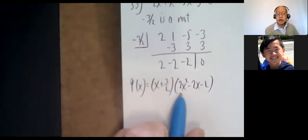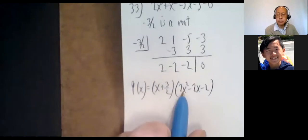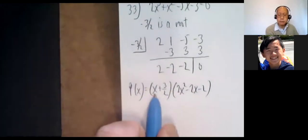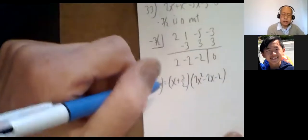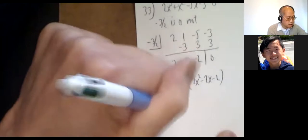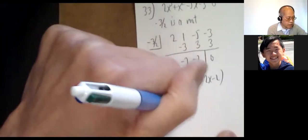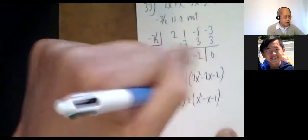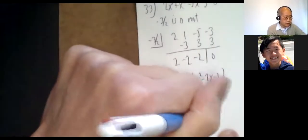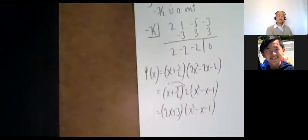This is clumsy, but see how all of these have 2? I'll factor out the 2 and distribute over here. And that's generally what you should do, so you have integer coefficients as much as possible. So x plus 3/2, 2 times x squared minus x minus 1. And now distribute the 2 here. So I get 2x plus 3. That's a lot nicer. X squared minus x minus 1.